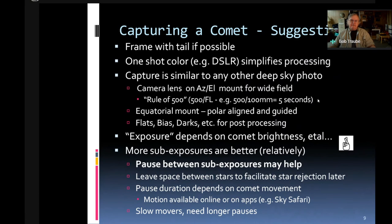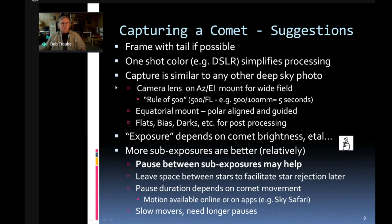As the Earth rotates, in that short time you're not going to find comets moving very far, so the comet itself is not going to blur. In fact, you can take longer images. The ones I took were 5 minutes, and I did not see any motion blurring or elongation of the comet, because the comet's pretty much an amorphous object. But again, the rule of 500 is a good way to get a rough start on how long you should take your shots to keep the stars from trailing.